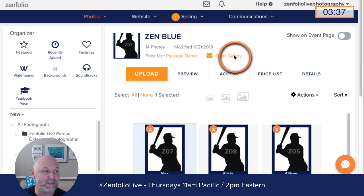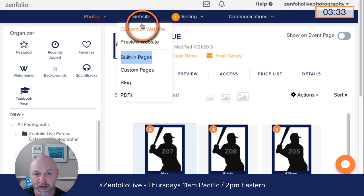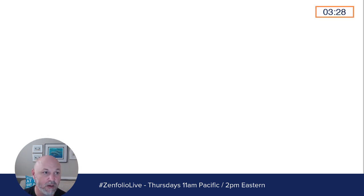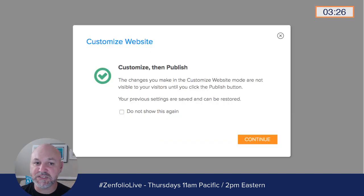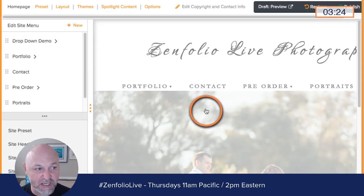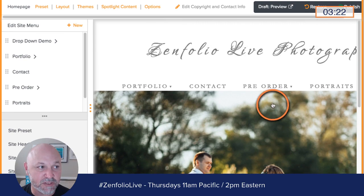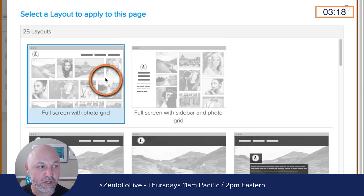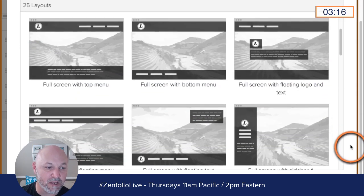But here we go. Okay, so what we're going to do first is I'm going to go to website right here, customize website, open that up in a new tab. Okay, and then I've got to switch this over to use a grid because right now I am not using a grid. So I'm going to go to layout. I'm going to scroll up to the top. We're going to grab a grid and then I'm going to apply that.